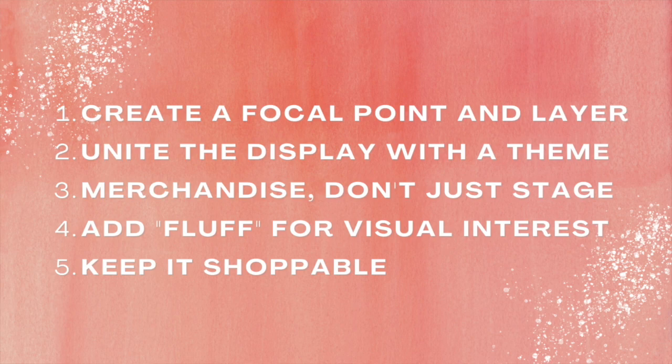Number three, you want to make sure that you merchandise and not just stage your items. Number four, you're going to add what I call fluff for visual interest. We'll talk more about what that is. And then number five, while you're doing all of this, you have to make sure that you're keeping it shoppable. Okay, so creating a focal point.